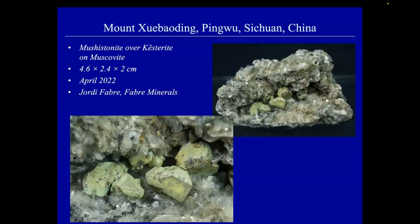At Zhubading, China, he got, I think in April 2022, schistosite on kesterite crystals, which is on a matrix of muscovite. The schistosite is the greenish coating on the kesterite. The specimen is 4.6 centimeters across.